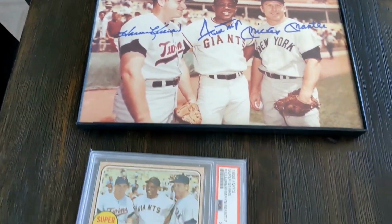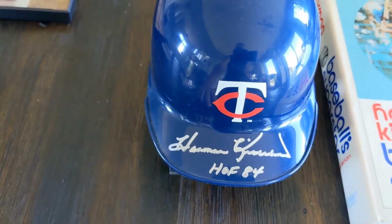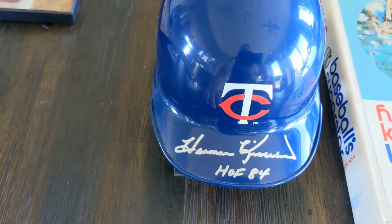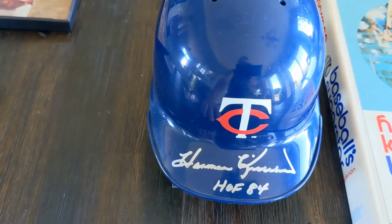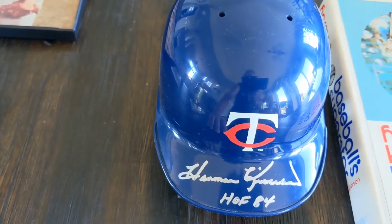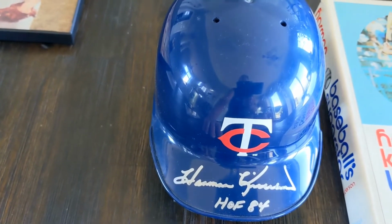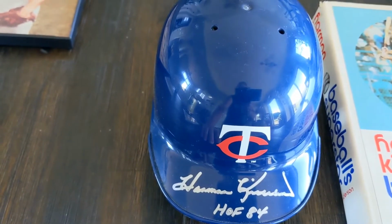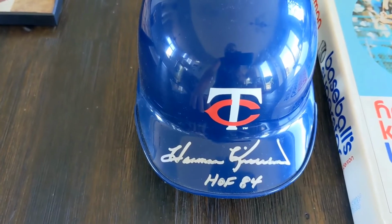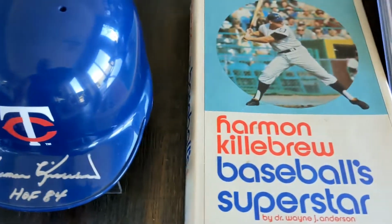All right, so moving on down the line, we have a mini helmet of the Twins. Harman Killebrew signed the brim, Hall of Fame 1984. He was part of the 1984 class. If you ask me who he went in with, I'm drawing a blank. He went in with Luis Aparicio and I forget who else. But anyways, 1984. I don't know when he signed this. Mini helmet.